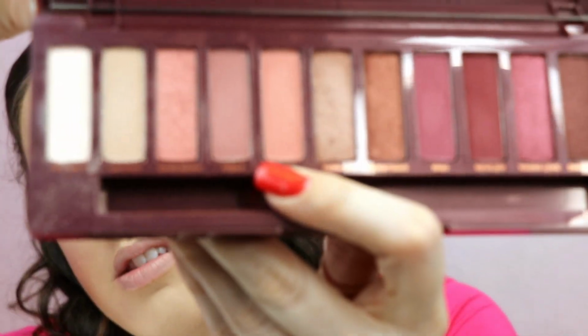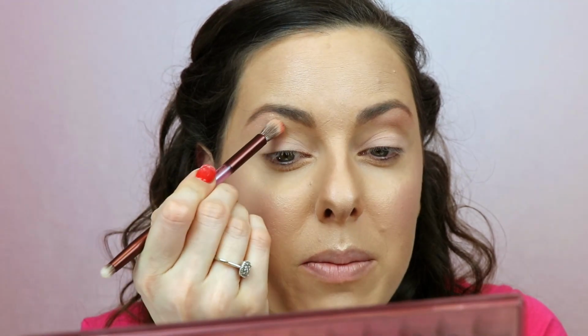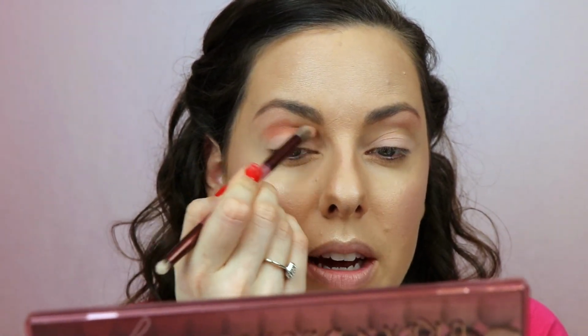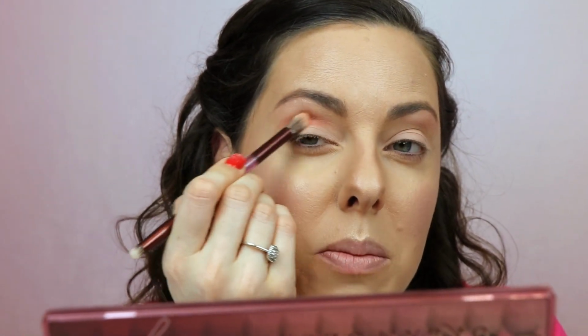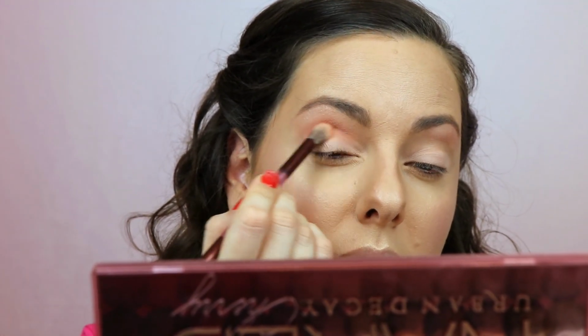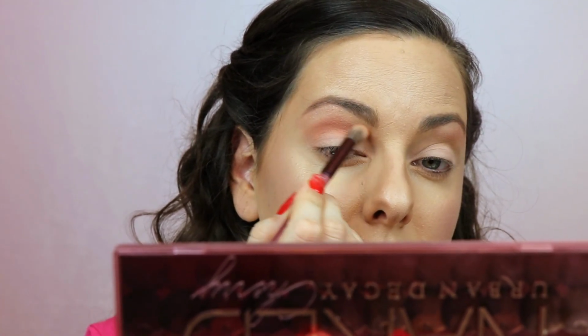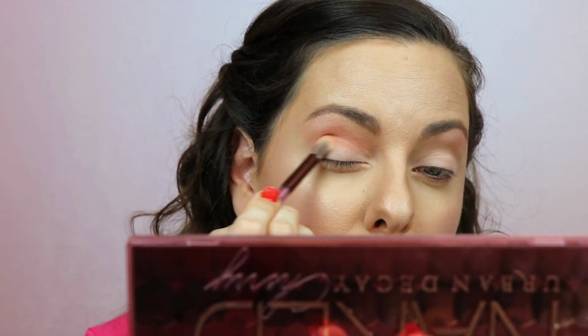For all over, I've got something on the lid. Of course, I had Hotspot on the lid. I think for the transition area, I'm going to use the shade called Juicy, which is actually this peachy color right here. I'm going to try that, and I'm going to put that all over the top here and just start to blend that out. And I'm going for a light pink look. Maybe not as much peach as pink, but I do like the peachiness of this. This is really pretty.